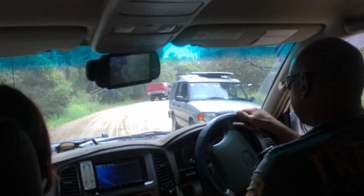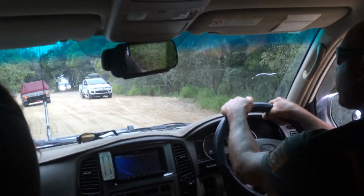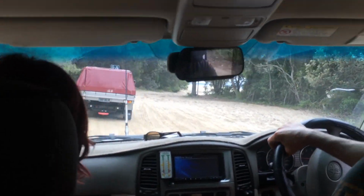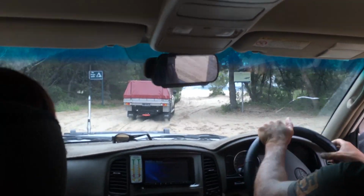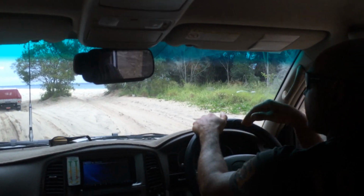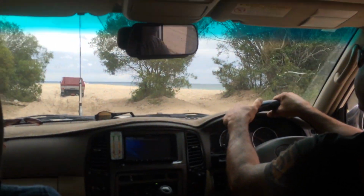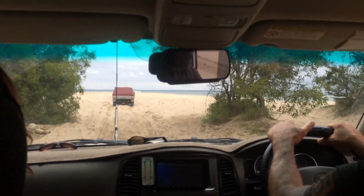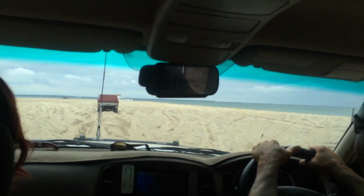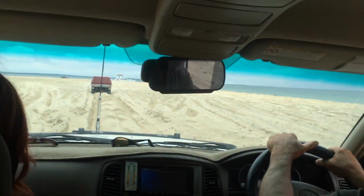We're just right at the end of Inskip Point in Rainbow Beach, and we're heading to the barge to get onto Fraser Island. This is called the graveyard, where a lot of people try to race out to the barge with 40 psi in their tyres and they don't make it. You need to drop your tyres before you drive in here because it gets soft because a lot of cars go on it. All these big holes are from people getting bogged.